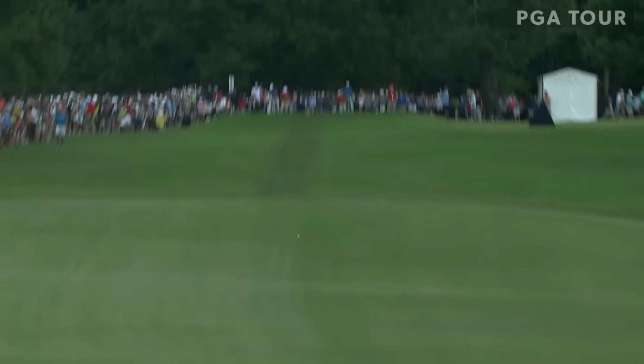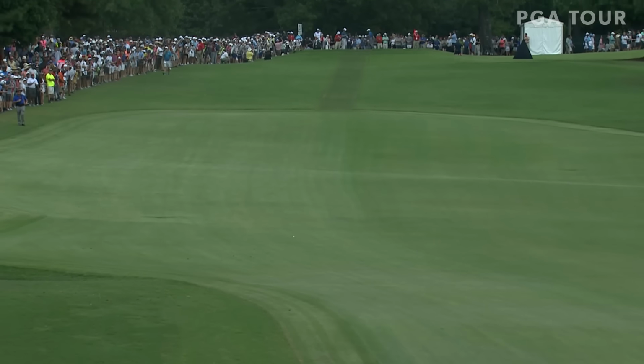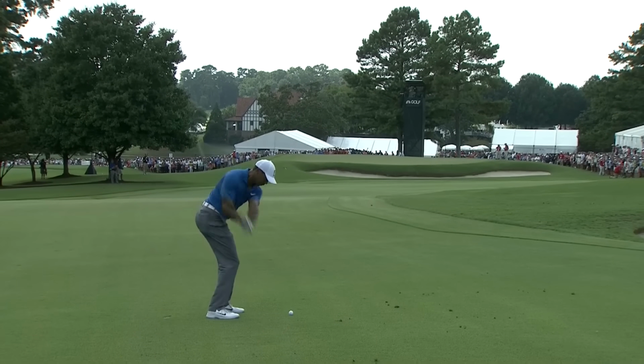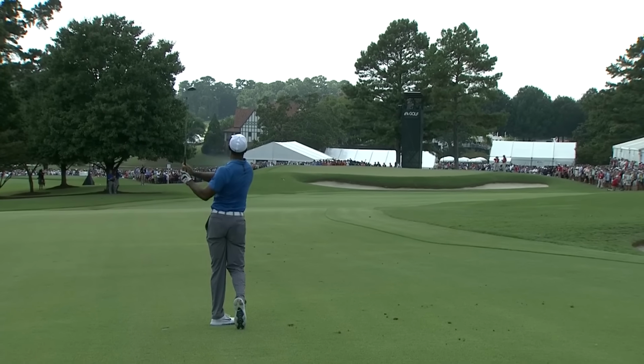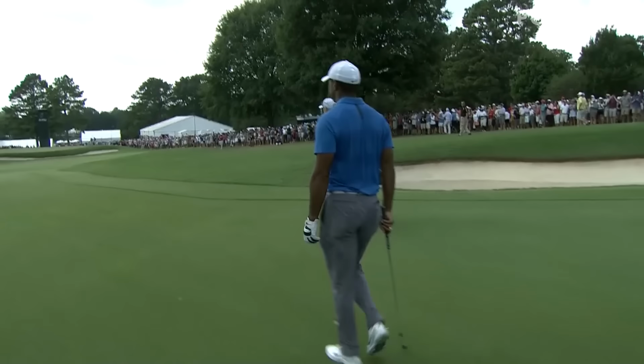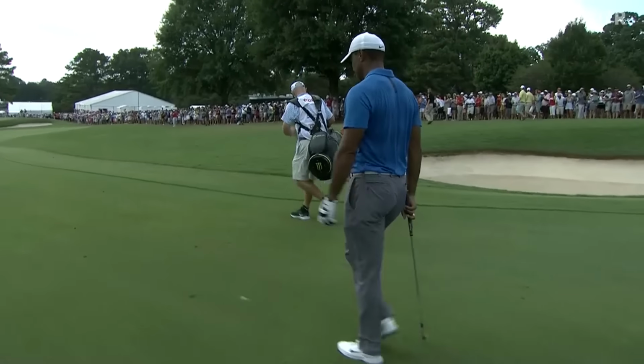Just a low bullet iron. The right center. This is just fine. Oh, it's a good angle too. That back left hole location. Shot to place downhill. Doesn't play all its distance. He's trying to move it right to left on line. Another wonderful shot. Hard to beat Tiger when he drives it in the fairway. So far this week, he's 5th best.